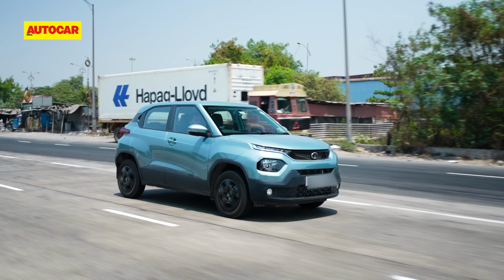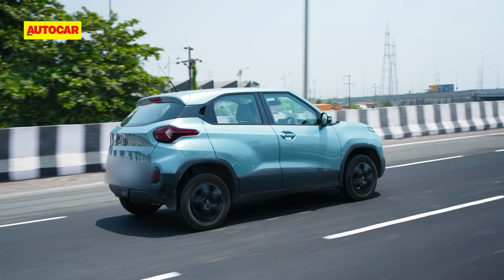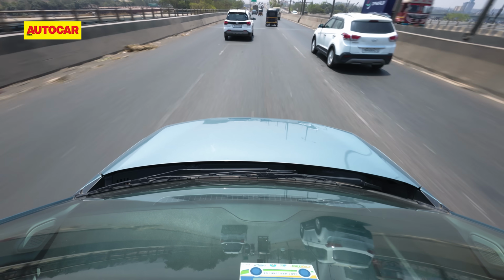Performance was never the Punch's forte, and in this CNG avatar, it's duller still. It does the job of keeping up with traffic, but expect more out of it, and it is likely to disappoint.